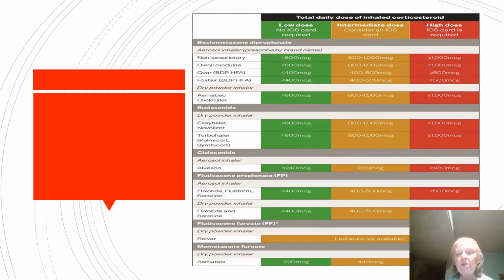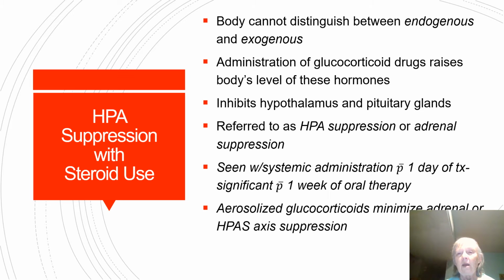And this is just showing you some of them really, really quickly. And sometimes the body's not quite sure what's going on at this particular point.